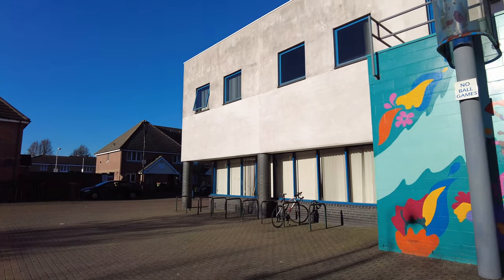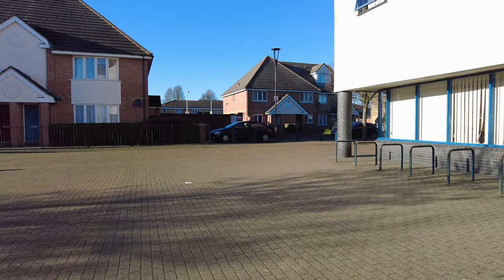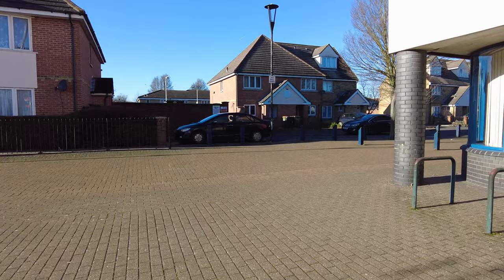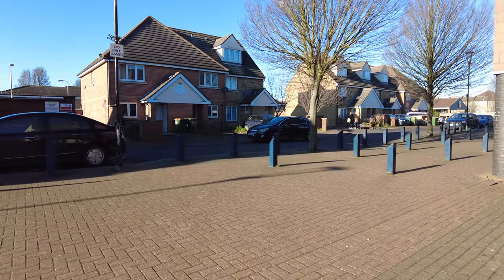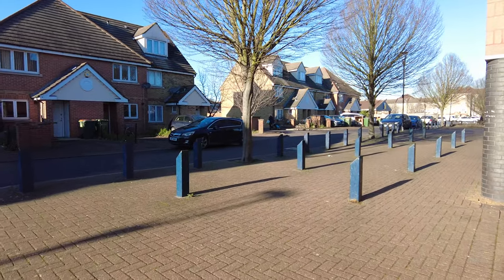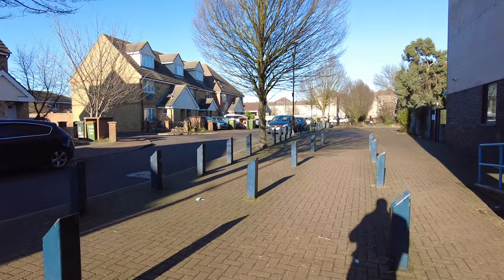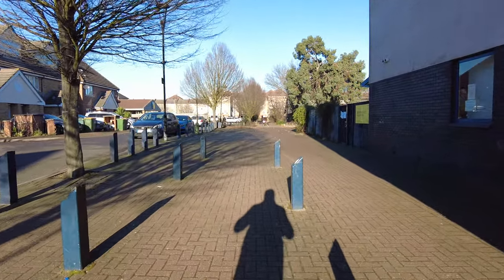So many of the houses in Beckton, as I say, were built in the 80s and 90s. They're quite small, but it's good really if you're on a budget and you wish to live, as I say, close to central London. It's not a bad place to live.